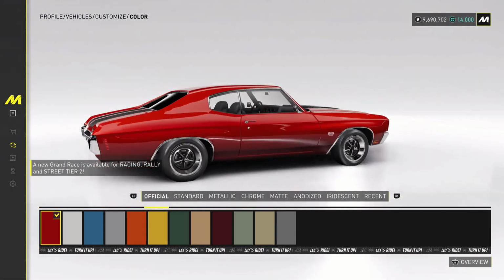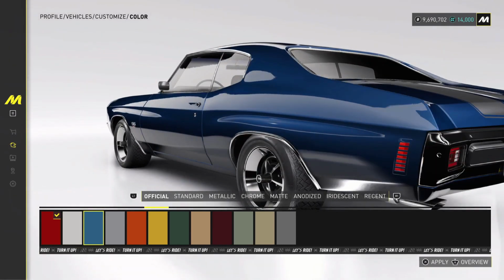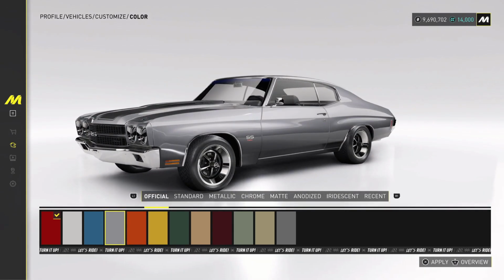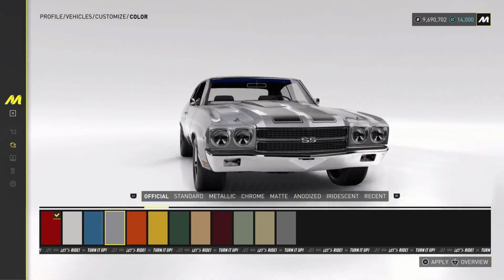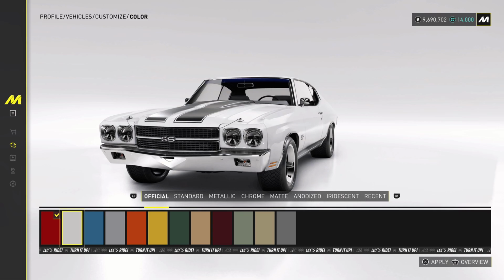So this is red, kind of like that. I have to admit, white is looking pretty nice, and this dark blue here. Also, this gray one. I do believe there's actually a gray one like this where I live, and it looks insane. My goodness. Gotta love the Chevelle SS. I feel like I'm basically in a Fast and Furious movie looking at it, but for me, guys, I'm probably gonna go with the white color here.